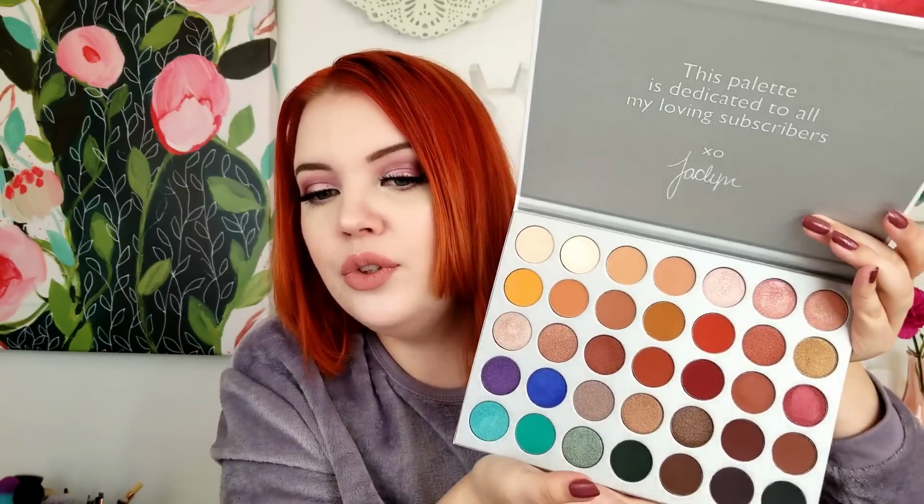Because it's all just kind of neutrals and warm tones, which I have in a lot of other palettes, which are easier for me to get to. So I think that's the main reason why I don't use this palette that much. But I do really like the quality of it, and it's fantastic. And it's really thin, so I don't think I mind how big it is too much. It's just one of those things that I just don't reach for.